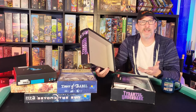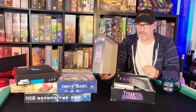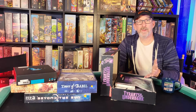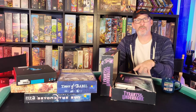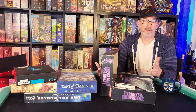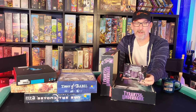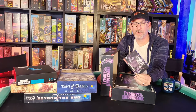But people online were saying that shouldn't be a problem either. And so I was kind of happy with that. As I was going through and counting everything, I was like, you know what, let me lift up the plastic insert and see if maybe those circles are hiding under the plastic insert. And they weren't. But the expansion for Tyrants of the Underdark was hiding under the plastic insert.